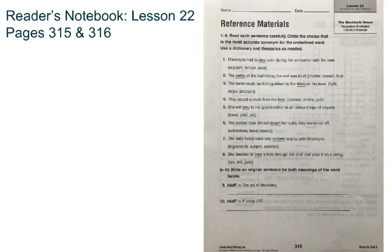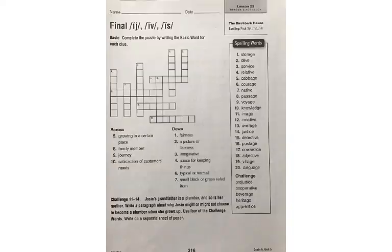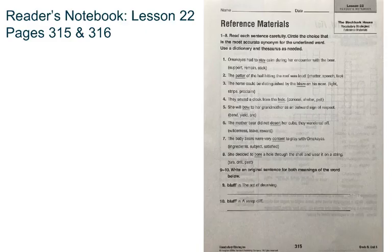Good morning, class. Today we're working on Reader's Notebook, Lesson 22. We have pages 315, reference materials, and 316, which is a crossword puzzle.